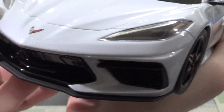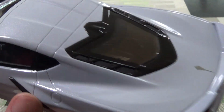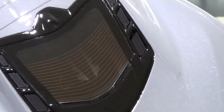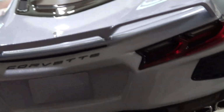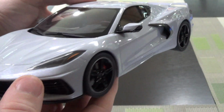The LT2 V8 now. Base car is 490 horsepower, 495 with the optional exhaust. The biggest shock for me was the base price of $59,900. After the switch to mid-engine, I thought this was going to be an $80,000 car to start. So to get this kind of performance, a nearly 10-second street car, 0 to 60 in under 3 seconds, for about 60 grand is crazy.